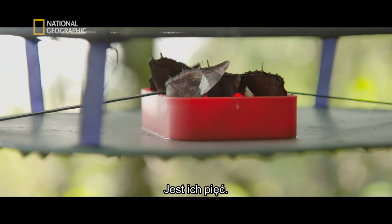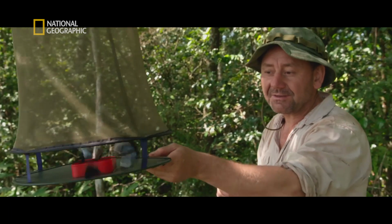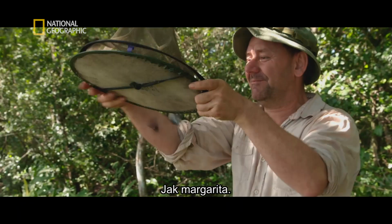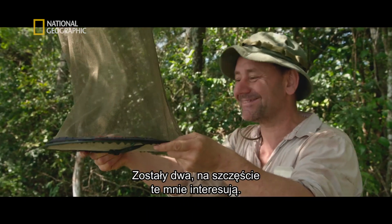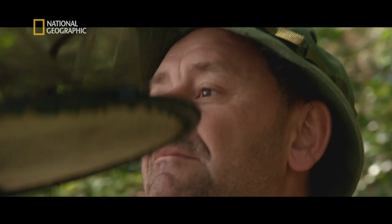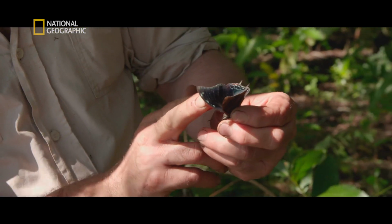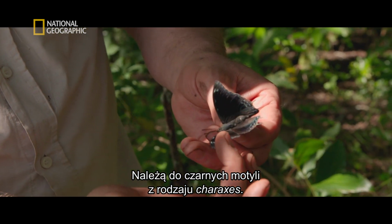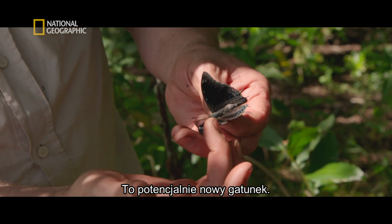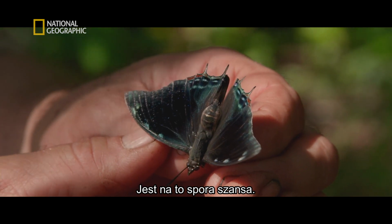Okay, there's 5 here. 3 of them are the black Charaxes, which is that group. Black margarita. And they're the 2 that are remaining, so these are the interesting ones. Of the black Charaxes group, which is a very interesting group, there is potential for this to be new. So there's a fair chance that this could be a new species.